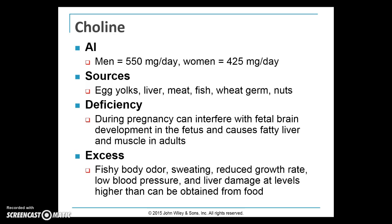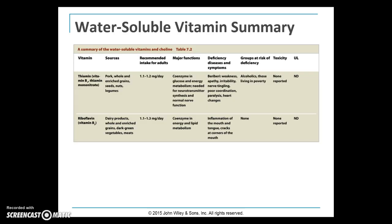Deficiencies during pregnancy can interfere with brain development in the fetus and cause fatty liver and muscle in adults. So deficiencies are an issue. Excesses can give us a fishy body odor, sweating, reduced growth rate, low blood pressure, and liver damage at levels higher than can be obtained by food.